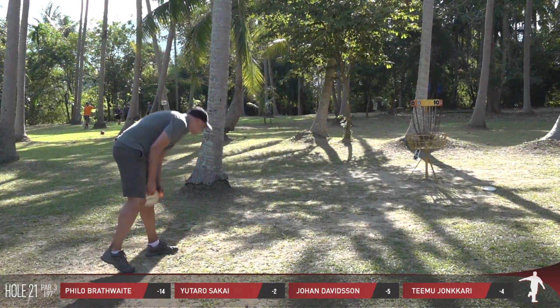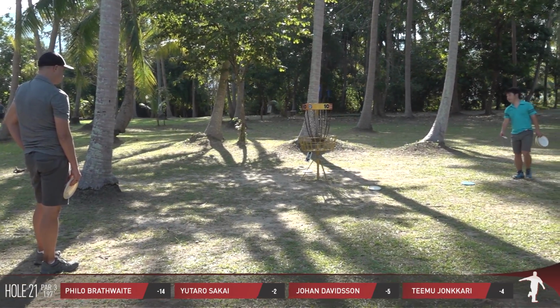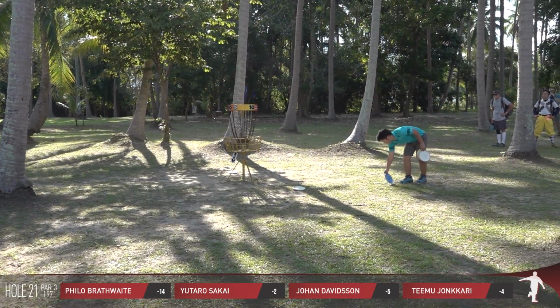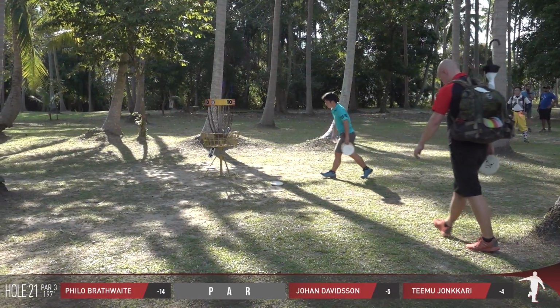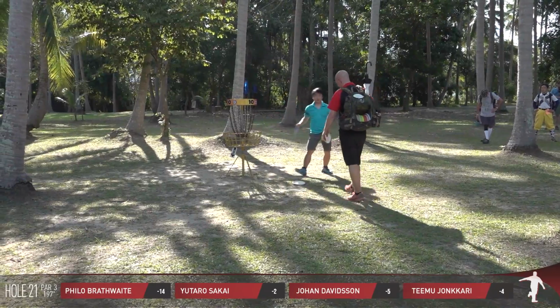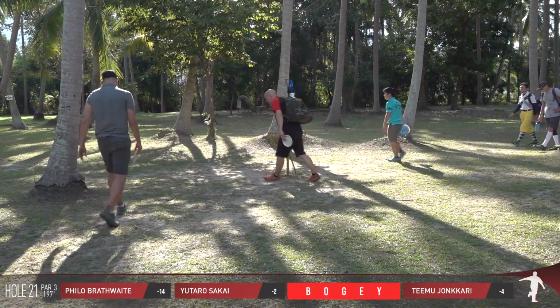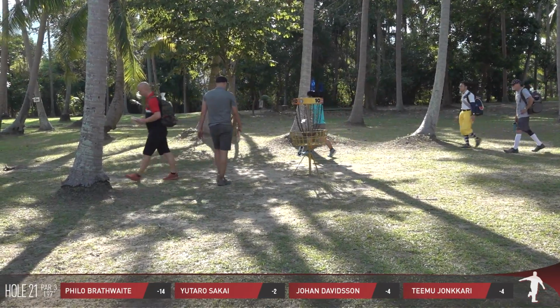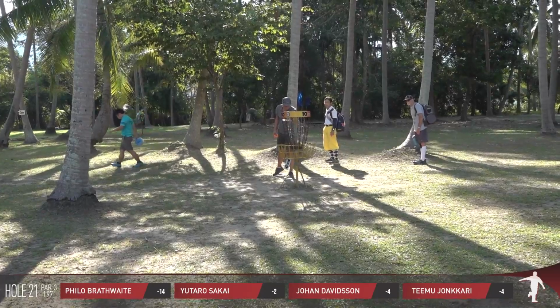Oh no. Hits that one left side, doesn't stick. But Philo carding another birdie, moving up to 14 under. He's got one hole left, and there's a good chance he's going to shoot 15 under in 22 holes. Pretty good.